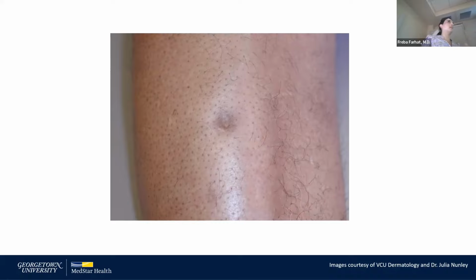Do you guys remember what that cutoff is for size from a papule versus a plaque? Yes, wonderful. Wow, we got some budding dermatologists in here. I like it. Yes, 1 centimeter. Perfect. Got to think about it for a minute.